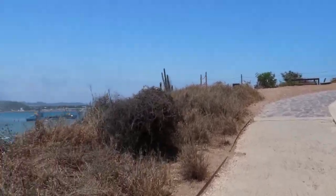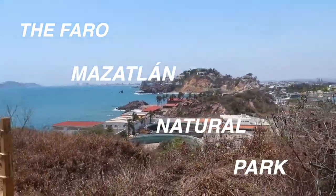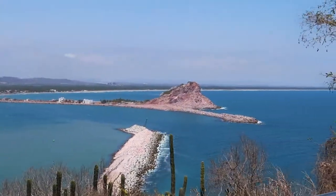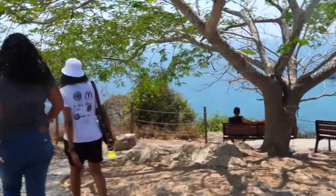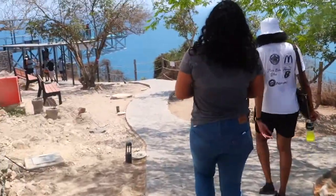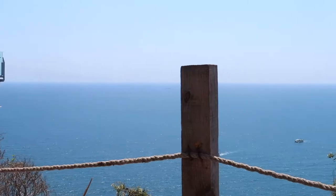Okay, so let me give y'all the rundown of this place. This place is called the Faro Mazatlán Natural Park. It takes about 30 to 45 minutes to get all the way to the top, which is about 2 miles, and it consists of 336 steps, which is about 745 meters high and about 8,000 plus feet of natural slope. And it is hot, I'm telling you personally.